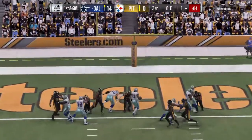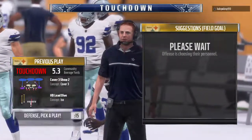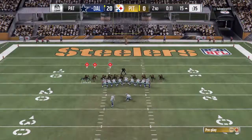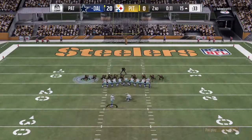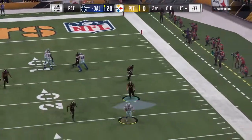They'll try to run it in with Elliott. And he'll get in. Touchdown, Cowboys. Ezekiel Elliott as the 1st half is winding down. And the Cowboys will extend their lead. And oh, he takes off with it. It's a fake.